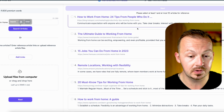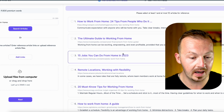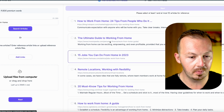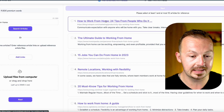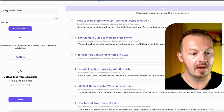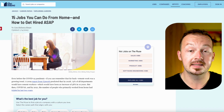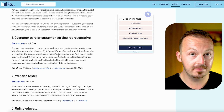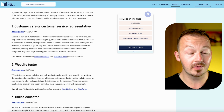Pretty much what you want to do is go through these articles and find one that you want your article to be based on. So all you have to do is open one of these websites or multiple at the same time. I'm going to use the mouse wheel to open them in different tabs, and go through a bunch of these websites and find one that's going to have some kind of a guide on how to actually find a job that's going to be paying you for working from home.